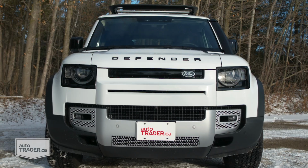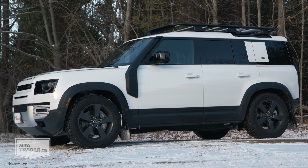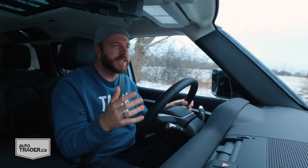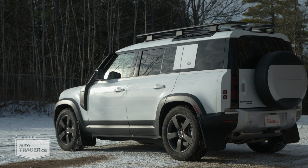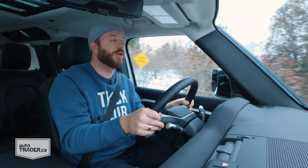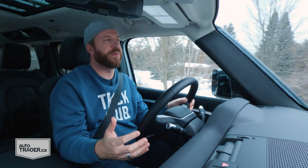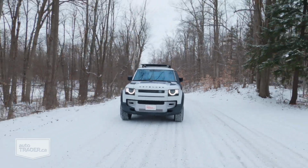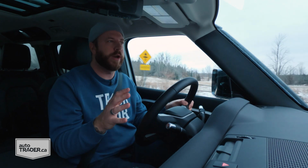But back to this Defender, I am driving the 110, the longer version. It's got 4 doors, but like I said, there is a 2-door version as well. That's really classic, and it's probably the one I would go with, but for families on the go, obviously this 4-door is the better choice. The Defender can also feel just as luxurious as any one of its German rivals. Now, I am driving the base version, so it might not feel like its $76,000 starting price in traditional terms, but I really like it, and this is the way I would order it for sure.